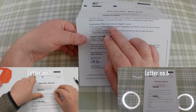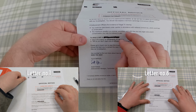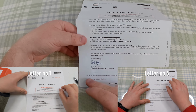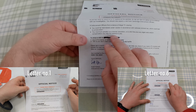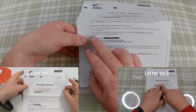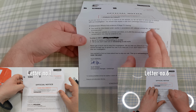If enforcement officers find evidence of illegal TV viewing, you could be interviewed under caution in accordance with national criminal law, which could lead to prosecution. And then, obviously down the bottom, Scottish criminal law applies, so we've done that. Maximum penalty is a criminal conviction, £1,000 fine plus any legal costs or compensation you may be ordered to pay. Again, we've covered that several times before as well.